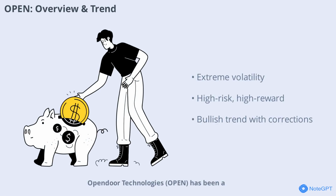Opendoor Technologies, OPEN, has been a roller coaster over the past 3 months. Starting at just 56 cents in mid-June, the stock skyrocketed to $10.70 in early September before correcting to $9.07. This extreme volatility makes OPEN a high-risk, high-reward play. The overall trend is bullish, but the wild swings mean investors need to be especially cautious. Let's break down what's driving this action and what it means for traders.